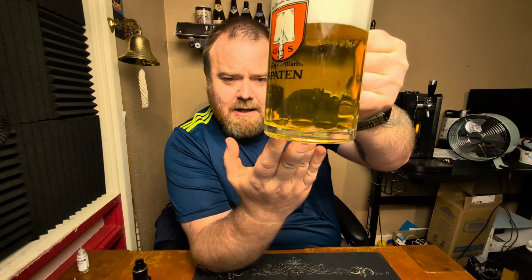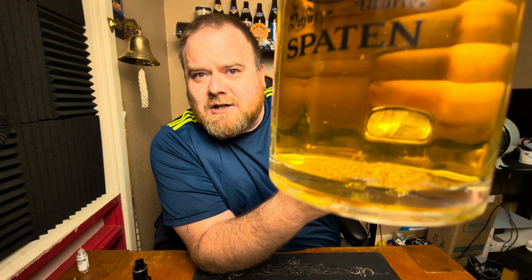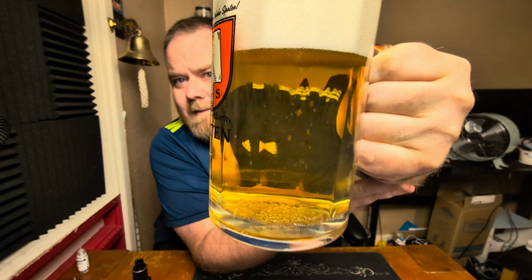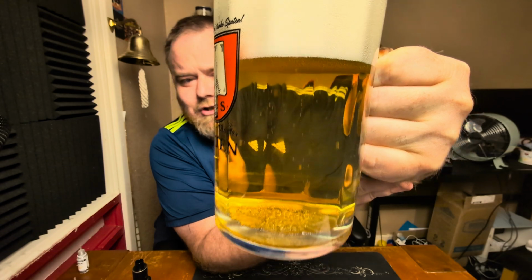Carbonation, slightly bigger bubbles than the Löwenbräu. That's the first thing I'm detecting. It's a nice pale golden colour. Definitely got bigger bubbles. Here's a little close-up look of them bubbles. You can pick that up. By no means giant, but rather big compared to the Löwenbräu.